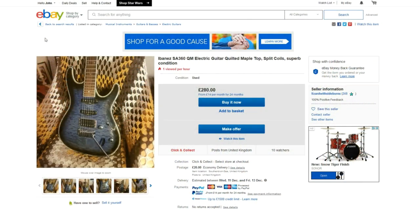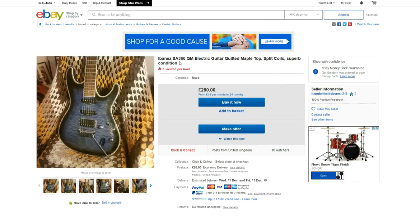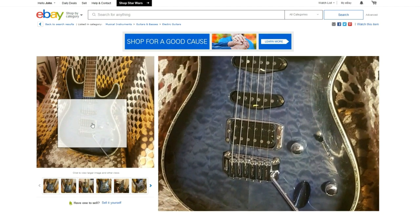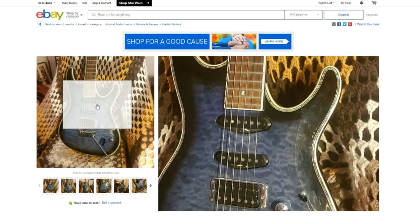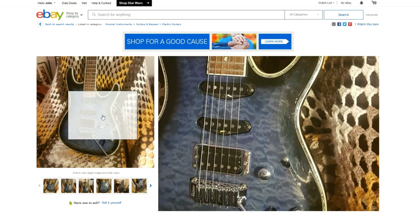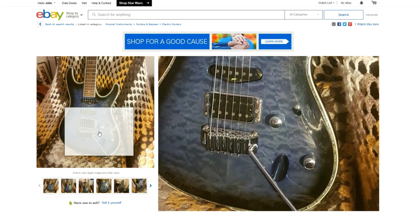Okay, our first offering is from the good folks at Ibanez. This is the SI360QM, and as you can probably see, the QM stands for quilted maple. You get a mahogany body with a quilted maple top with what looks like abalone binding, also abalone dots on the neck there. And as you can see, you get a HSS pickup configuration, and a quick Google of the specs told me that this guitar actually sports Alnico magnet pickups.